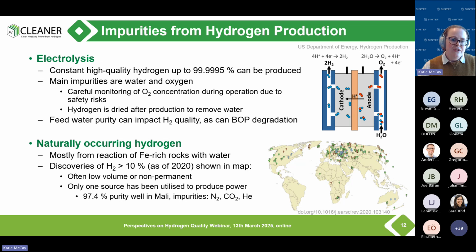The third method for hydrogen production that we looked at was electrolysis. Now, if we use renewable electricity to power our electrolyzer, this can be a completely zero emission process. So it's something that we're very interested in utilizing. And electrolysis is also great because it can produce very consistent high quality hydrogen, up to the 5.5 standard, where the main purification that needs to take place is drying.